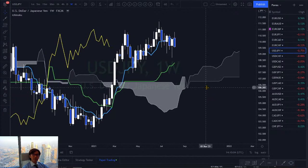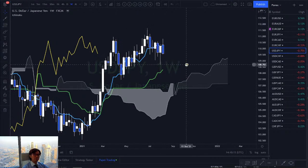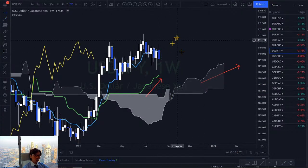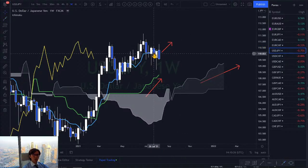And the USD JPY, this is still bullish. It's also in a range as per price action, but this is technically still an uptrend because the Kumo is also up and Kijun Sen up on the weekly time frame. So next week we might see a bullish candle, and next week might be a bullish week. So we can continuously look for a buy chance on USD JPY next week.